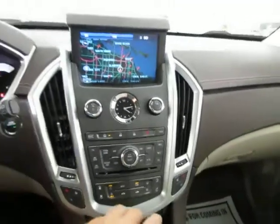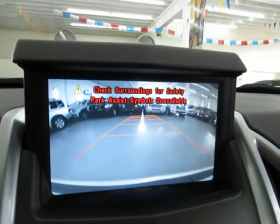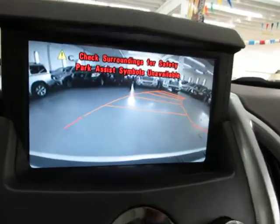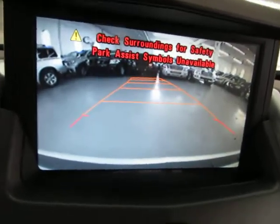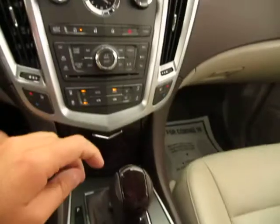When you put the vehicle in reverse, the color rear camera comes on in place of the navigation, and if you turn the steering wheel, you'll notice the parking guidelines move to let you know where you would be. I'm turning the steering wheel, by the way. It'll show you more or less where you're heading, okay? Although you should always look back.